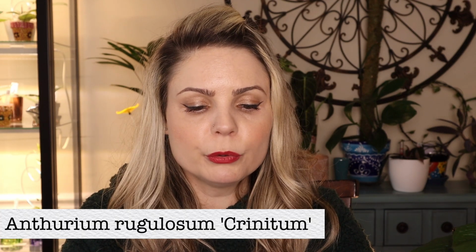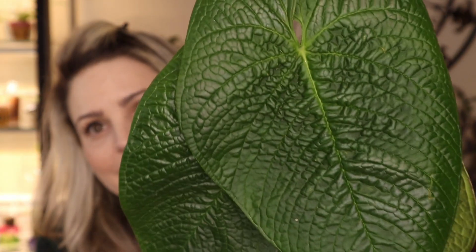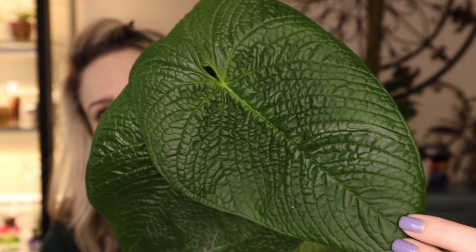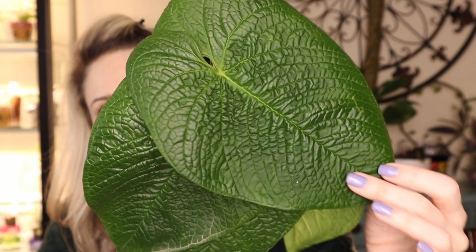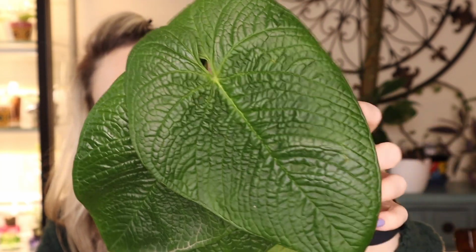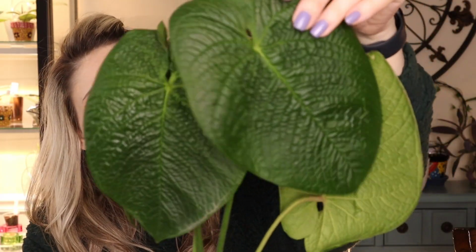And the next Anthurium I have here, and I apologize if I don't pronounce them correctly because, you know, I can't pronounce any plants correctly. And I will also put the names on the screen for you guys. So the next one I got here is Anthurium rugulosum Crinitum. This guy, it is so beautiful, you guys. Look at this foliage. Oh my gosh. Look at this, you guys. It is absolutely beautiful. Do you guys see the texture on it? It is absolutely insane. And this Anthurium actually has 4 leaves. I'm gonna try to show you all of them and not break it.